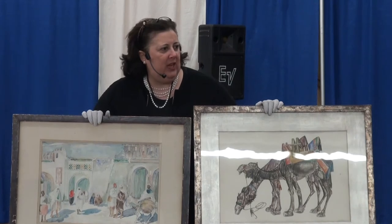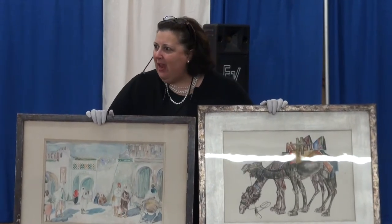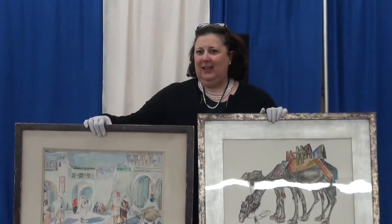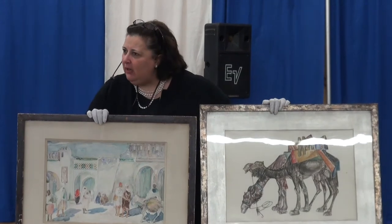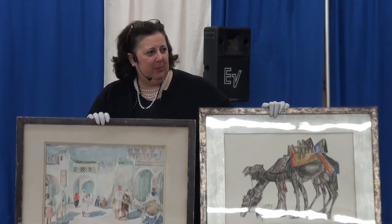€1. Photos with the camel are €1. I'm like, I gotta pay to have a picture with the camel? Yes, you have to pay to get a picture with the camel. I'm not paying to get a picture with a camel, right? So I stood there and I looked at the camel and he looked at me. You know where the picture is? My head. I was not giving up that book.